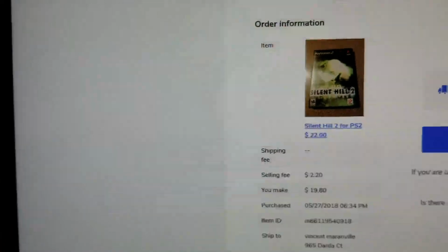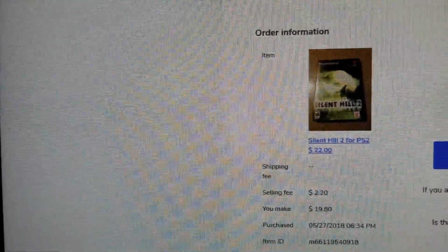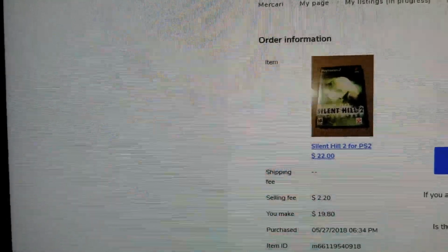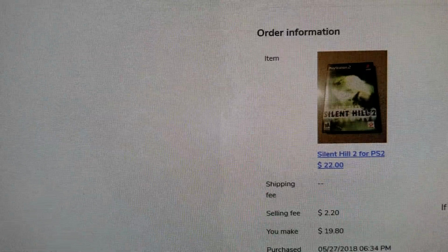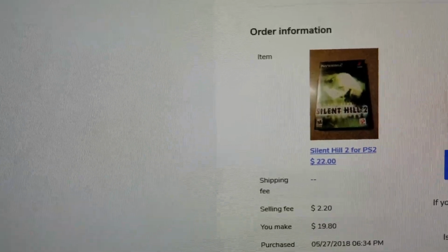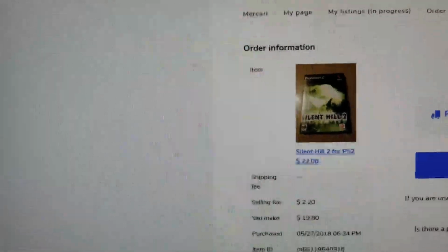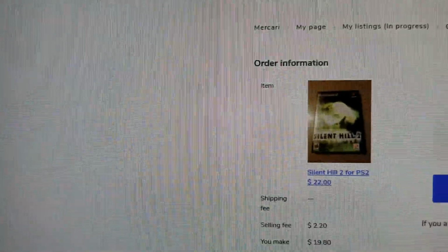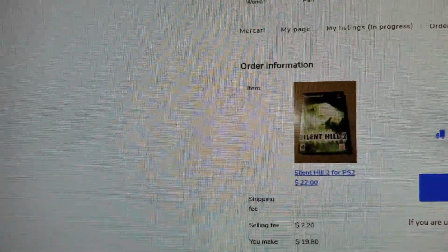This is another game from that $35 lot. As you see, I listed it for $22 on Mercari, and I sold it for $22. After the selling fee on $20, $19.80 is what I'm going to make. But I did list it free ship, so I got to ship it with some sort of tracking info. It's going to cost about $3, so we're going to wind up about $16.80, I think was what we're going to call it, after I ship Silent Hill 2. So when these funds become available, which has to wait till they receive it and then rate me, I'm going to have $16.80 from here and $58.50 from there.